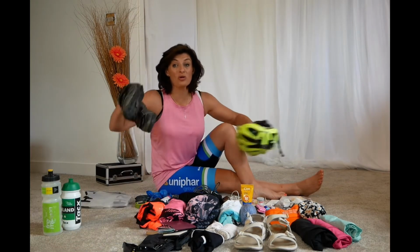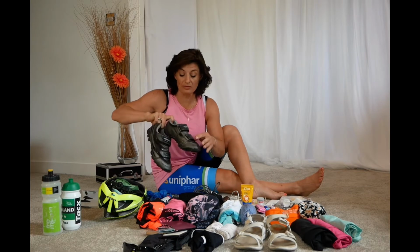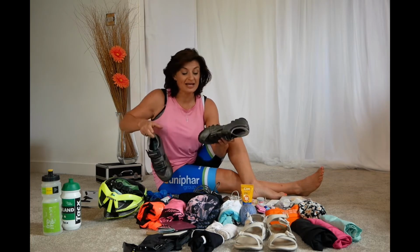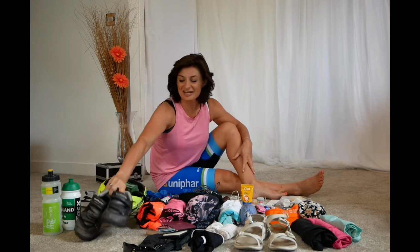I'm bringing my old cycling shoes because they're actually really venty. They allow a lot of air to go through them. I've also taken out any of the taping that I had put in to seal up any of the holes because of winter in Ireland. So I've made them even more airy. So, you know, I've got nice air conditioning there in my shoes.